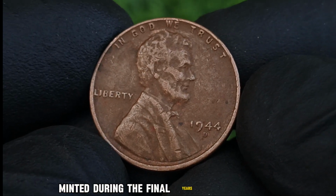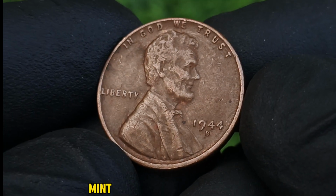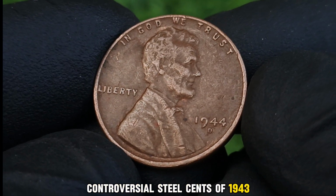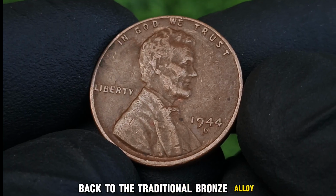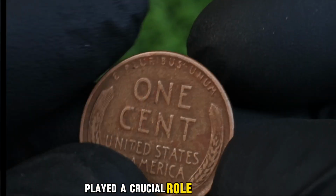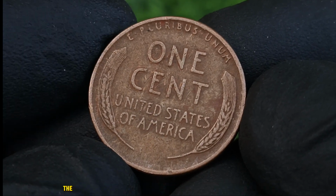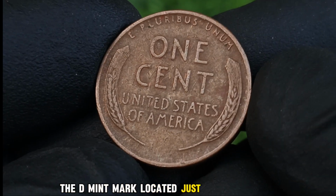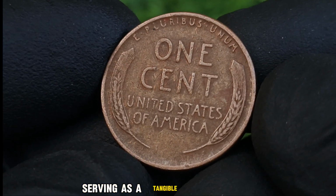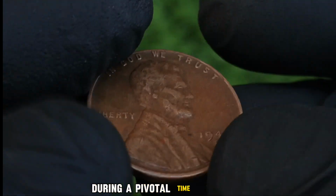Minted during the final years of World War II, this coin was part of a period when the U.S. Mint transitioned away from the controversial steel cents of 1943 back to the traditional bronze alloy. The Denver Mint, which produced this version, played a crucial role in supplying much-needed coinage to support the wartime economy. The D mint mark located just below the date proudly identifies its origin, serving as a tangible connection to America's resilience and strength during a pivotal time in history.